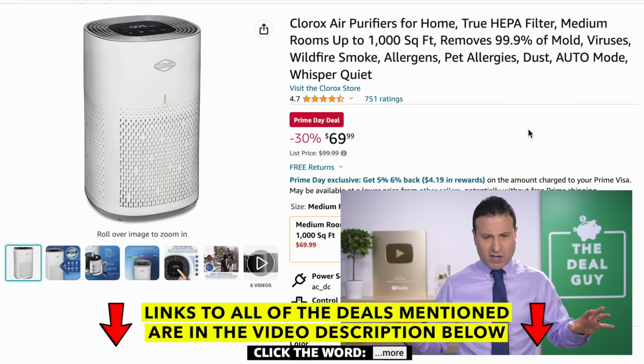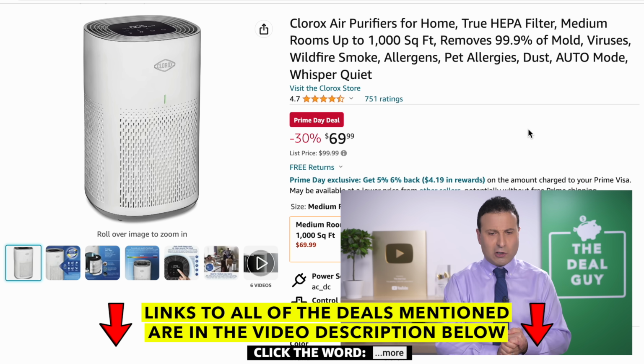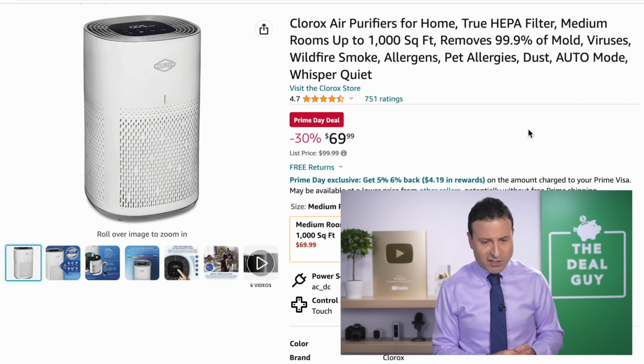Some of these items are always on sale. Some of these items are new to Prime Day. This Clorox air purifier, I don't believe I saw anything like this last year.